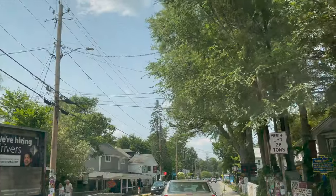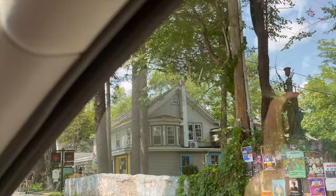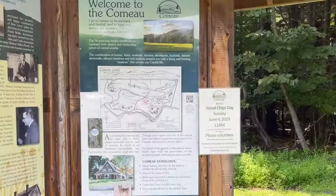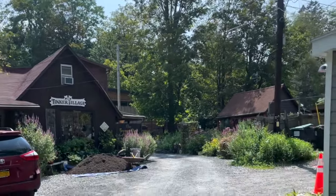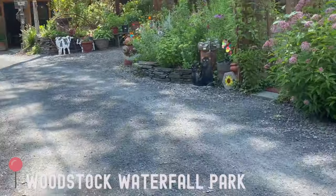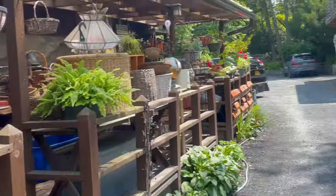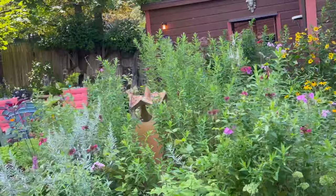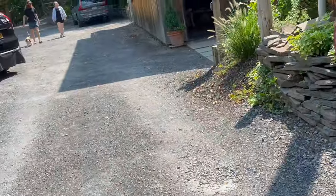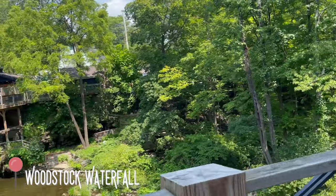And we wanted to go to the Woodstock Waterfall Park. We ended up meeting this guy who was also going to the same place we were, and he thought he knew where he was going, but he unfortunately didn't. So we just walked around this random little park that you just saw the sign for, and then we walked back down and we finally found it. This park is seriously tiny. It is the smallest little park.